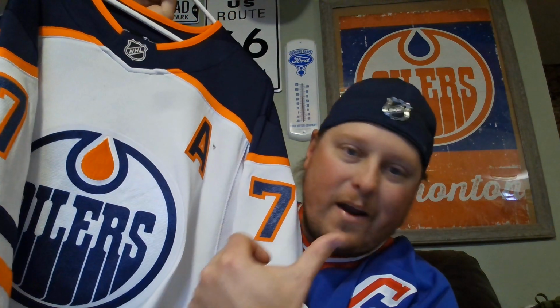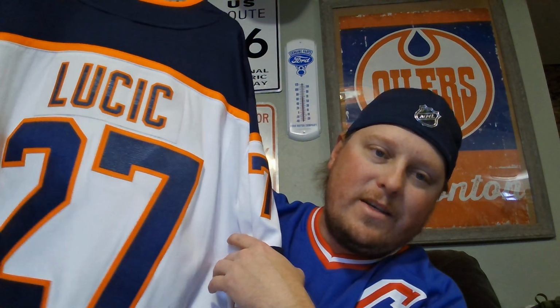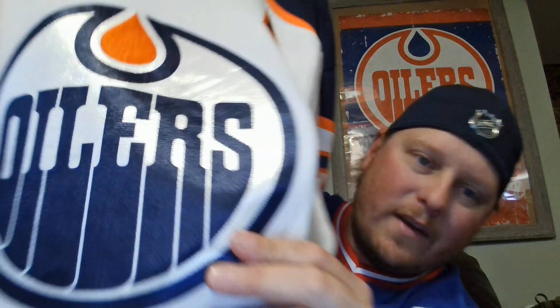Big Avalanche. Wow, it's too many jerseys. When those first came out, I couldn't find a white one in Adidas, so I had to buy the Fanatics. I got a Lucic. He was the big deal at the time, which didn't last long at all. But you can tell it's Fanatics. It's not a great jersey. It's comfortable, but it's not an Oilers jersey.